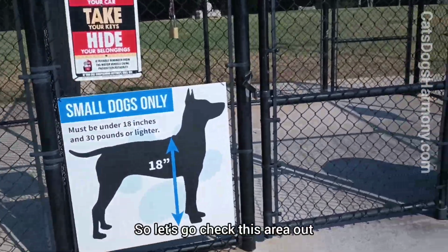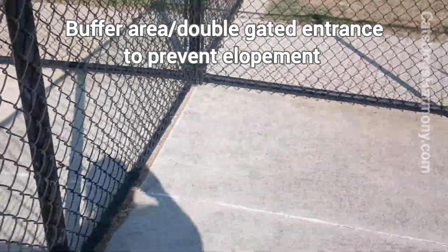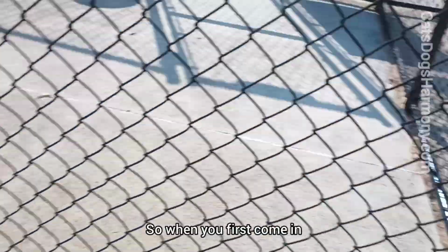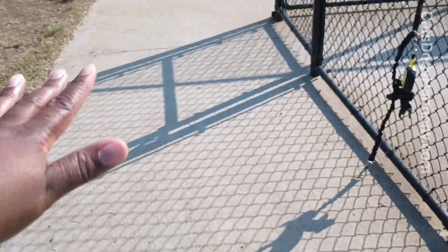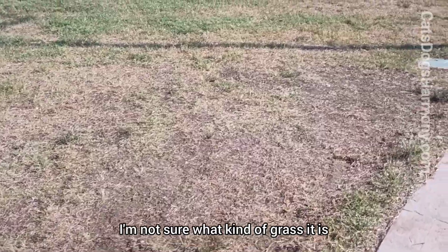So let's go check this area out. Maybe I can get a look at some of these poochies. This is the size of the buffer area here. All right. So when you first come in, you got a little bit more of this concrete area here. But from this point on the other side, we've got grass. Not sure what kind of grass it is.